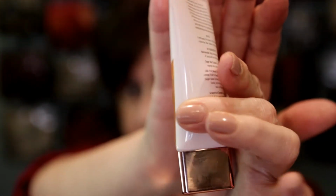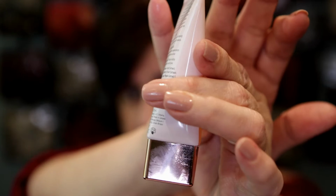So the primer that they have, look how pretty, look at the packaging, how cute it is. It's like a triangle, and this is a primer, and the primer is $22 and it's silicone free. It has niacinamide, ginger root, lemon, grapefruit extract to minimize large pores and brighten hyperpigmentation, with nourishing skin enhancing ingredients like AHA fruit blend to improve skin texture.